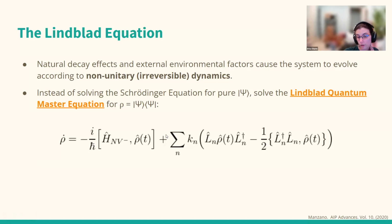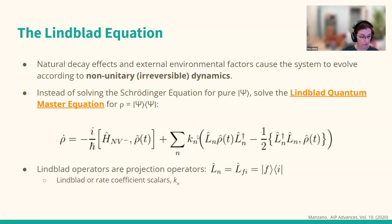So what you're looking at here are rate coefficients, these are scalar values, and if they are larger in magnitude, that means a transition is more likely to occur. If they're smaller, they're less likely to occur. And then these Lindblad operators are simply projections from the final to initial states, just like any other density matrix expression. So you start in the final state with your ket, take the outer product with a bra, and that tells you the probability of transition from that final state to that initial state, whatever they are.